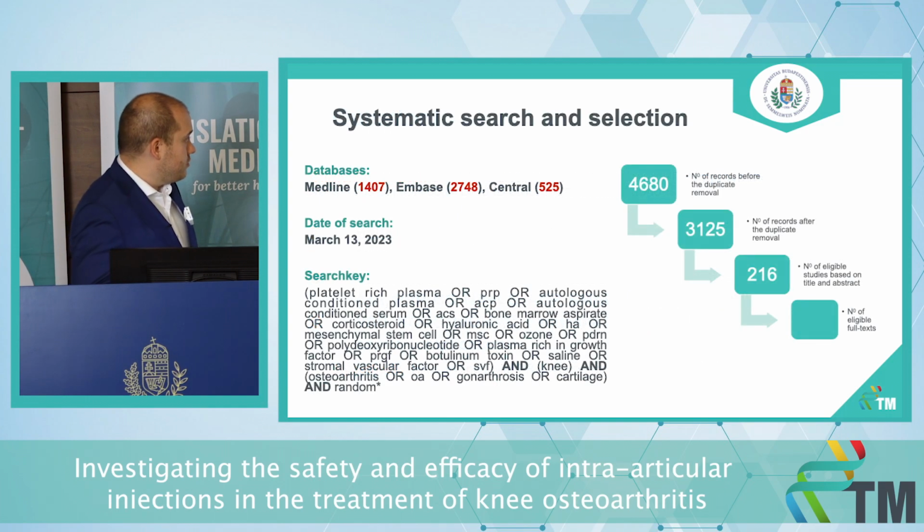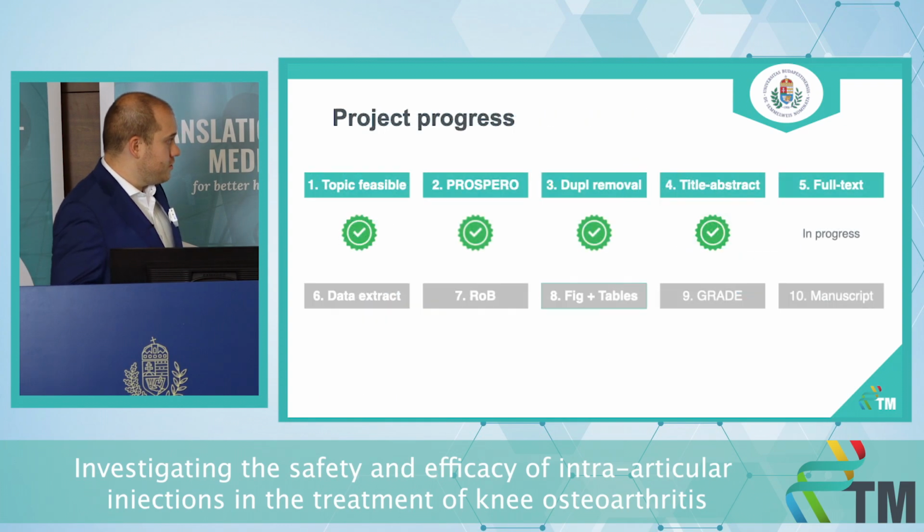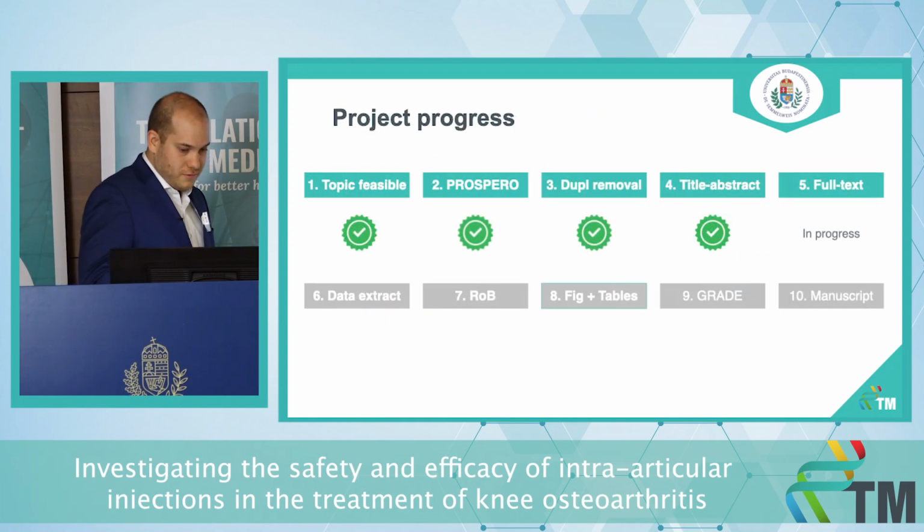We conducted our systematic search this year in the 3 major databases. Now we are doing the selection process. This is our ongoing process right now.